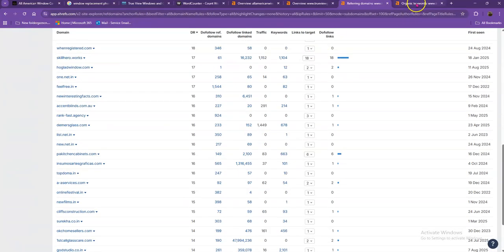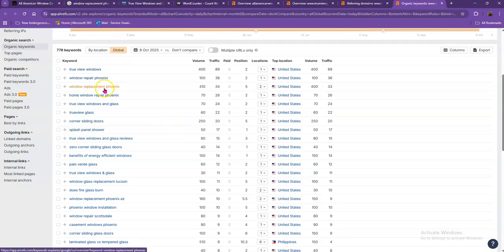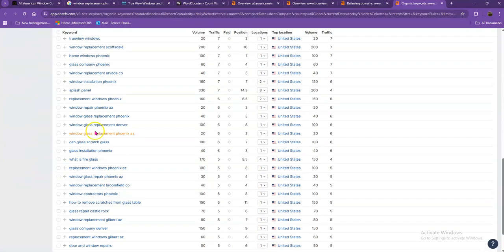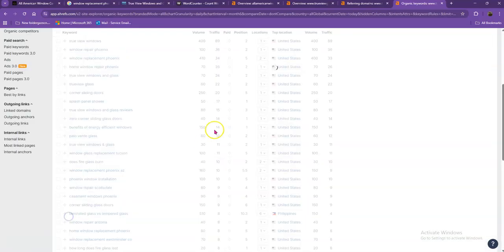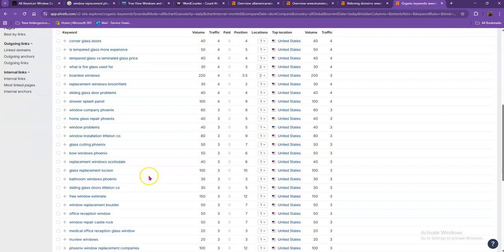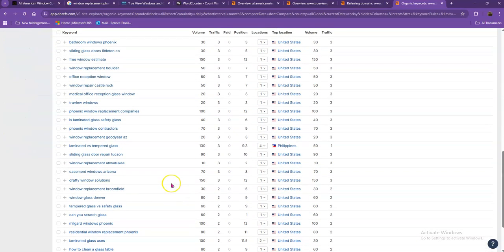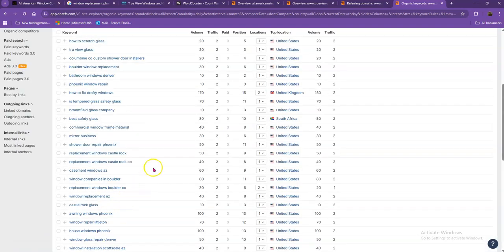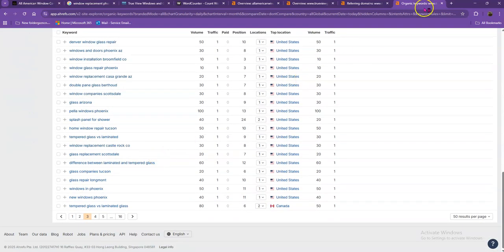Next are the organic keywords. These are the list of keywords they have on their website. So when customers search for these specific words, their website will show on top of the list. If you also look at the numbers under volume, these are the total number of people that search for the specific keywords on Google every month. So that's how important choosing the right keyword is. That way more customers will be able to find your website quicker and easier.